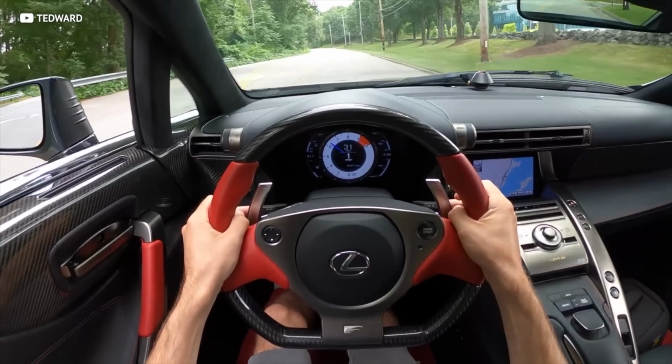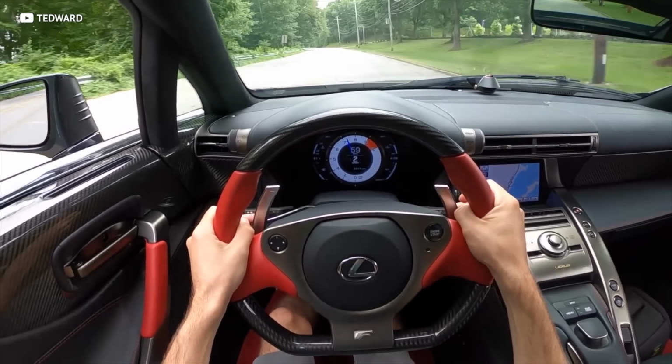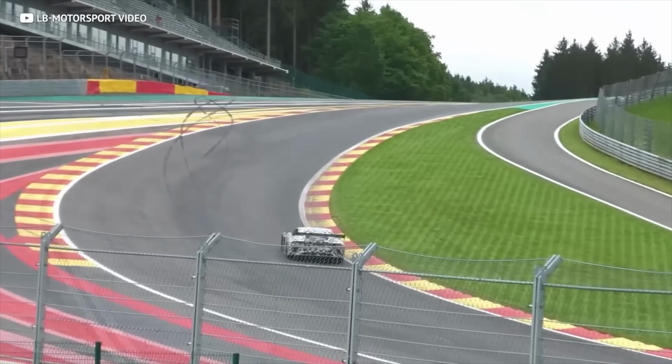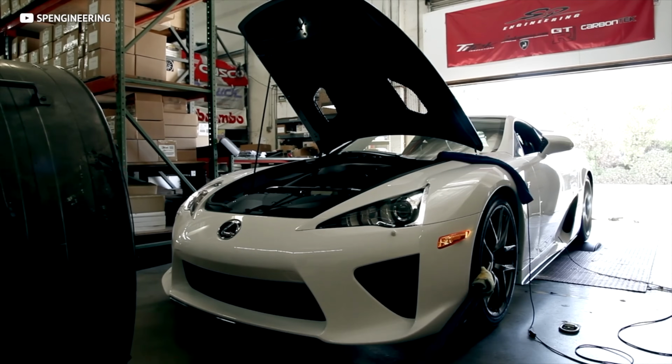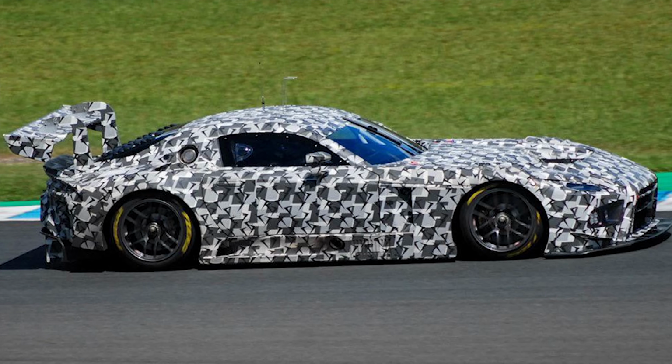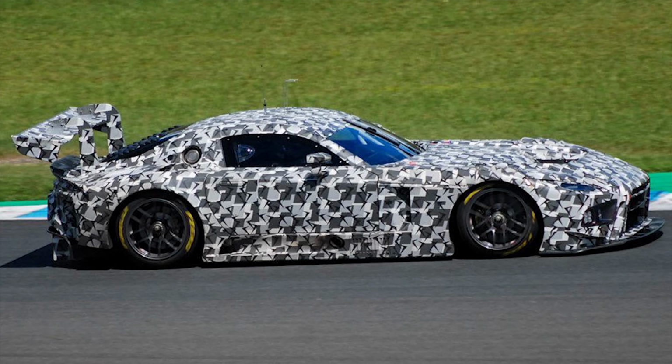The LFR doesn't shriek like the V10 LFA did, it's more of a deep, restrained growl. It's worth noting, though, that these prototypes are quieter than the track-only variant, and while it's not LFA levels of spine-tingling auditory pleasure, remember, these test models aren't production spec, especially in the exhaust department.